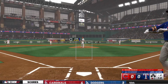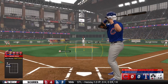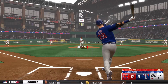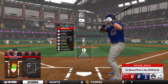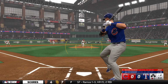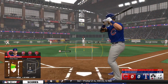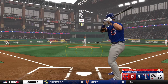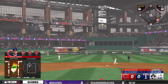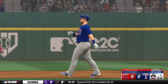Michael Busch in the box now as he leaves that one up high. And there's the strike. 1 ball, 1 strike. Give me that pitch one more time. A hanging changeup just out in front. In the air, center field. Taveras settles under it. He's there. He's got it. 2 away.